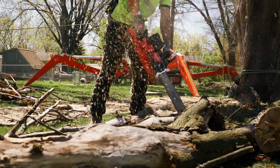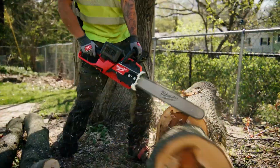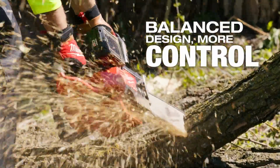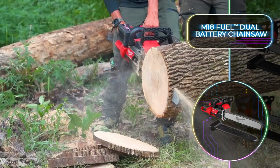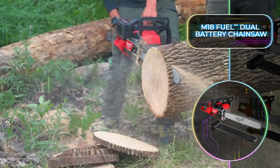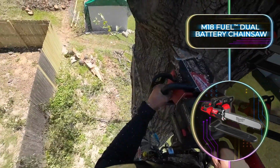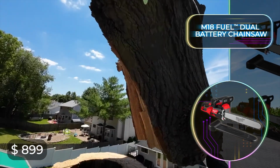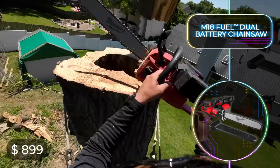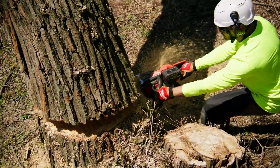thanks to things like a balanced ergonomic design, high visibility felling lines, dual metal bucking spikes, and onboard storage. This saw combines power, durability, and control to the fullest extent possible. As a bonus, it's also compatible with over 250 other M18 tools. The kit comes in at a price of $899. If you like tools that combine state-of-the-art tech and heavy lifting, don't go anywhere.